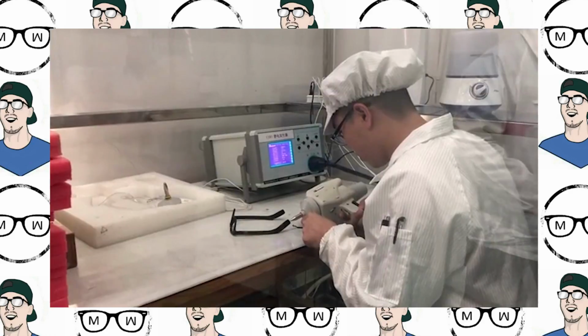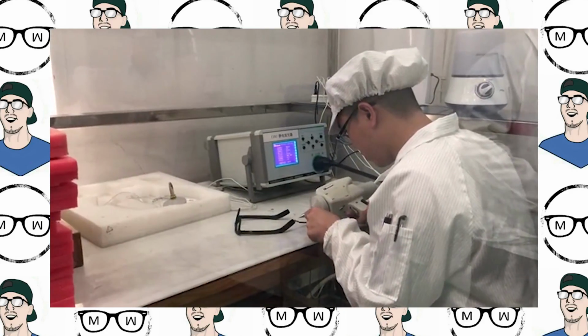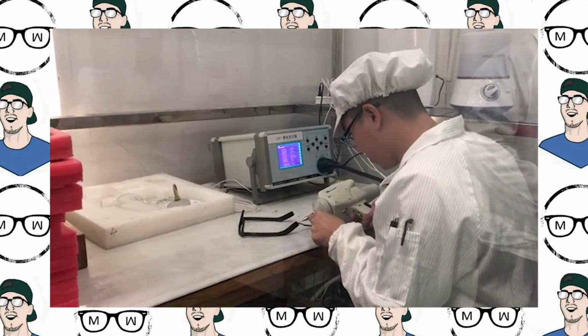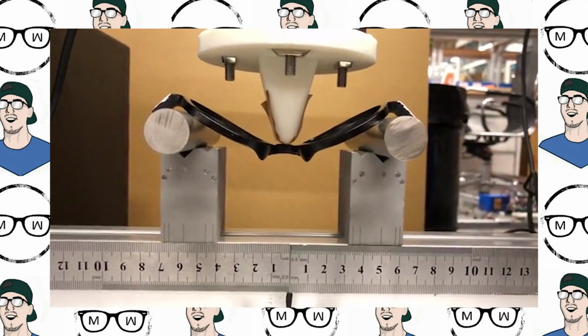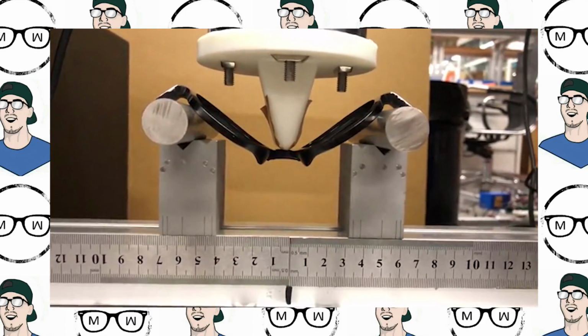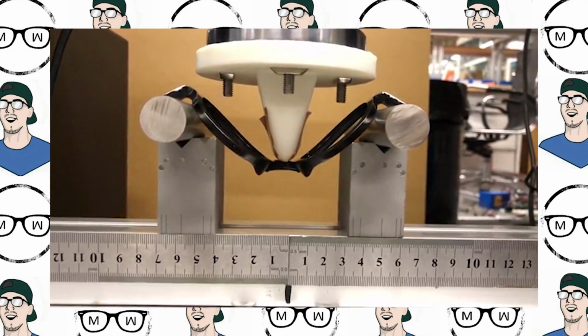Also there was a static check to make sure that a small static shock wouldn't short out all of the electronics in the glasses. But this time in August it looks like a batch from the first 1,000 units being produced actually failed a fatigue test. So firstly, what is a fatigue test? So a fatigue test takes place to test the durability of the plastic used within the frames of the glasses. So the video here shows a fatigue test which was performed previously, followed by a fatigue test which was performed on a batch from the first 1,000 units.